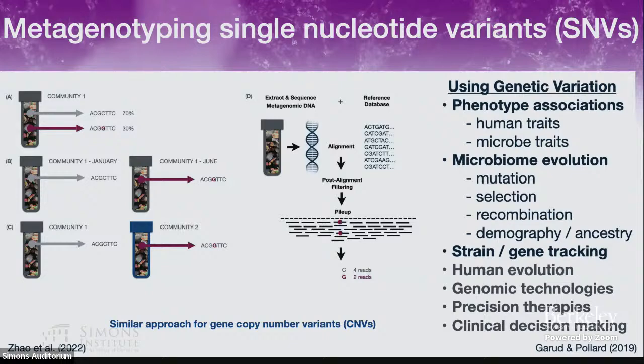The fun part is once you have these, you can do some really cool things like doing GWAS, but now with the microbial variants to host traits. You can study the evolution of the microbiome. You can track strains and ask whether strains present in a baby were actually in their mother. Did the baby get it from somewhere else? All kinds of fun stuff. But I'm not going to talk about that today.